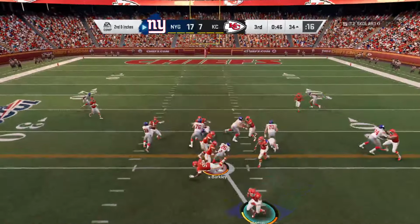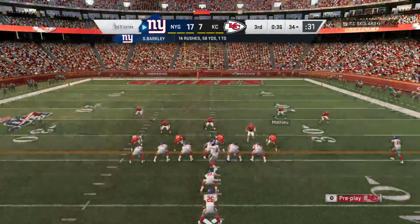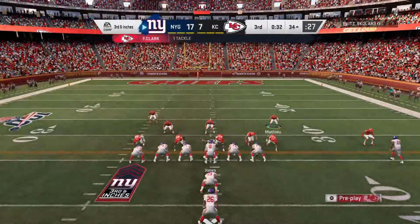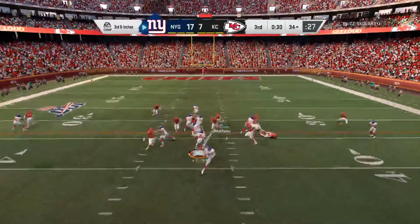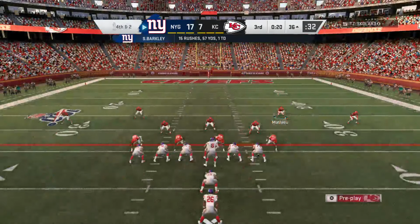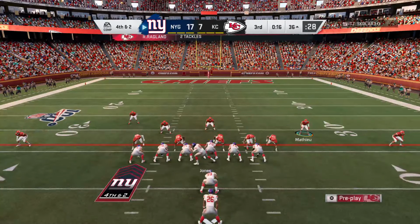They'll go to Barkley again. And this carry not as productive. He's swallowed up at the line of scrimmage. Officially, it's no gain on the play, and they'll remain a few inches shy of a first with third down looming. And Barkley did not get there. Tough sledding. They lose a yard there on third.